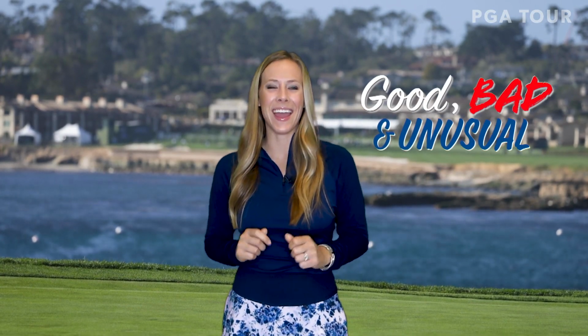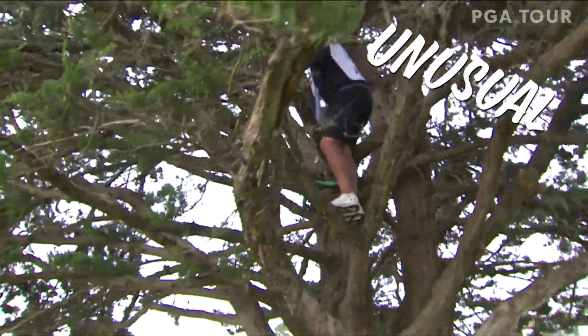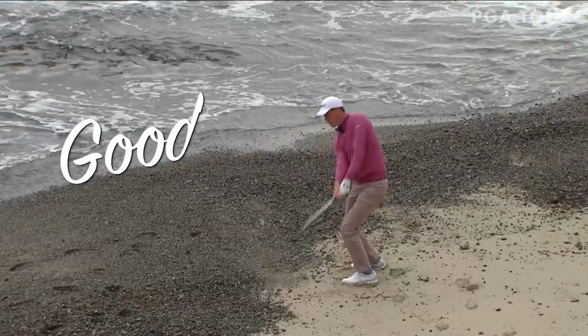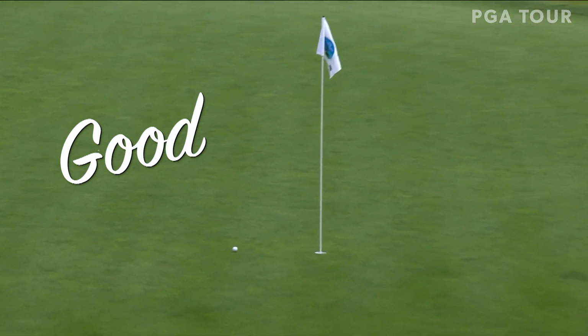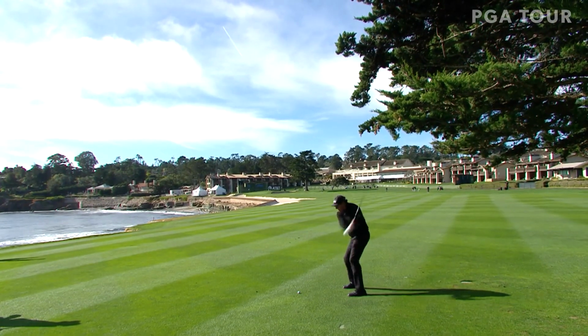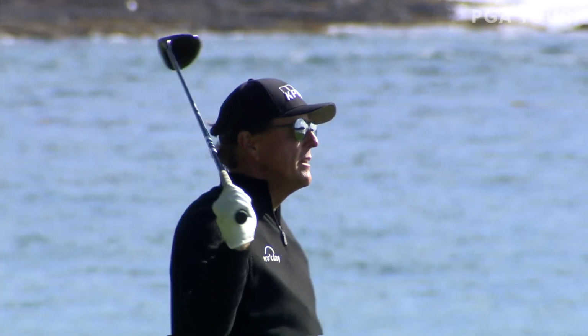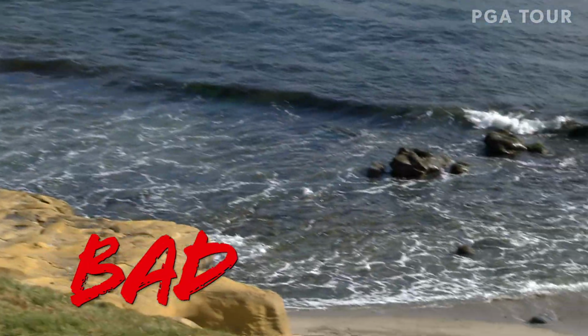The 18th at Pebble Beach is iconic, and it gave us some good, bad, and unusual moments this week. We had caddies in the famous tree on 18, and golfers on the beach. Chesson Hadley took the scenic route. Look at that shot. I mean, come on. One thing's for sure, Pebble's closing hole is gorgeous but tough. Phil Mickelson tried to go driver off the deck, didn't end well. Off the rocks, into the ocean.